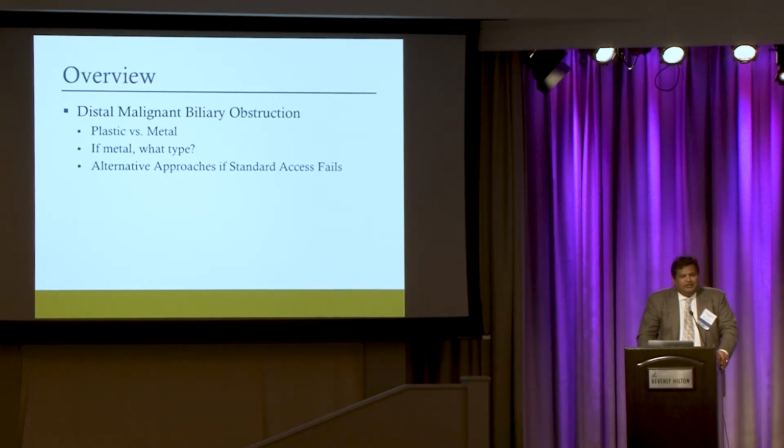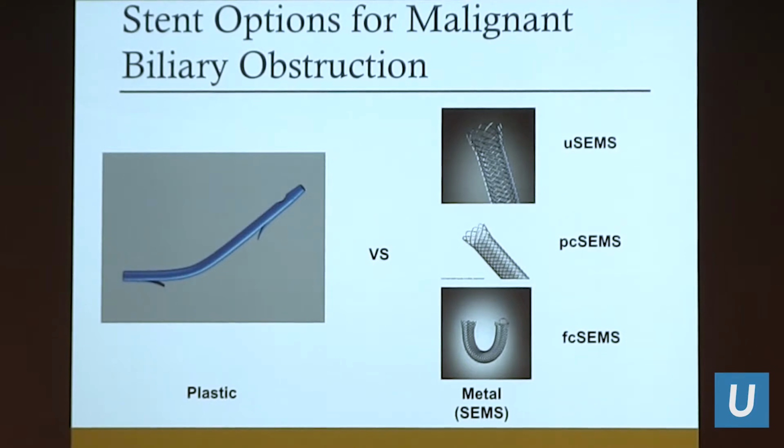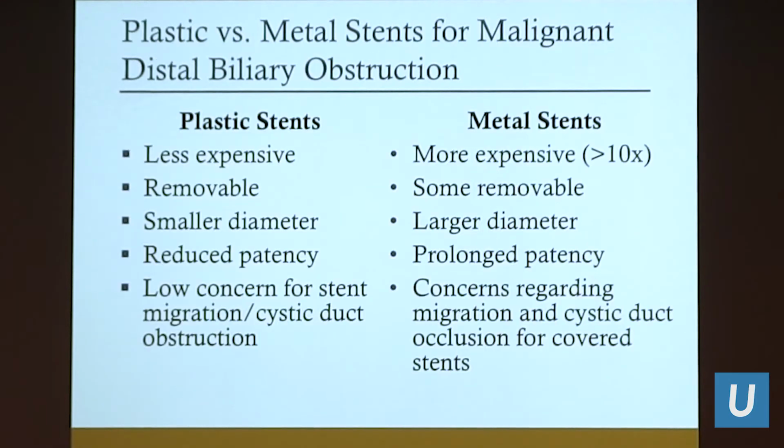So the answer here is, I don't know what your musical tastes are, but when it comes to biliary stenting, you should learn to love metal, any type of metal, because the answer is metal stents are better than plastic, and there's no real difference between which choice of metal stent. So that's the answer. Plastic stents, you see, are obviously much cheaper. You've got covered, partially covered, fully covered stents. Advantages of plastic stents: they're fairly cheap depending on your contract, $50 to $100. They're removable, and they're smaller diameter.